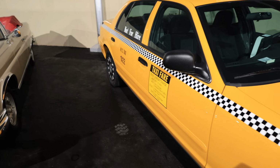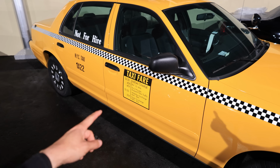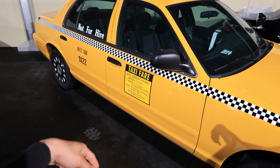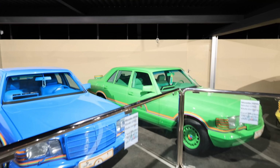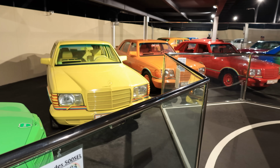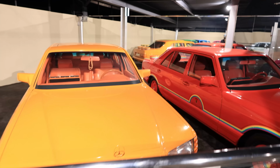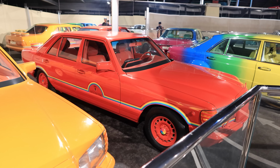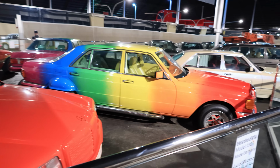First of all, these are phased out, I think, from New York. And second of all, 40 cents per fifth of a mile. That's cheap. This is the Rainbow Shake Mercedes collection, and it's a full rainbow, including the interiors. That's what blows me away. It's like matching everything, interior, leather, all of it, for every one of these vehicles.